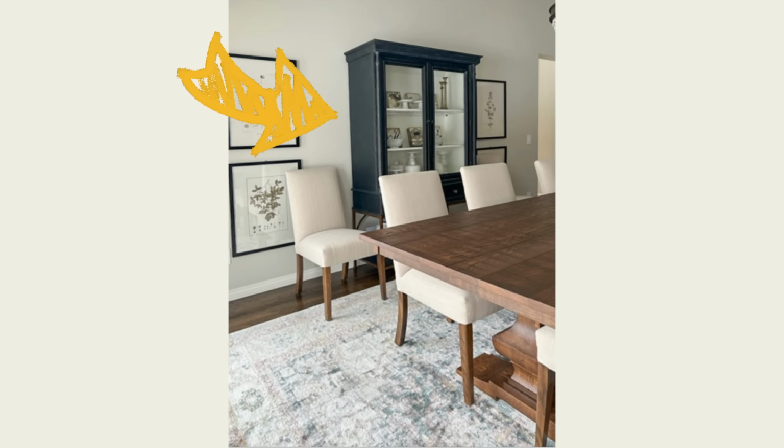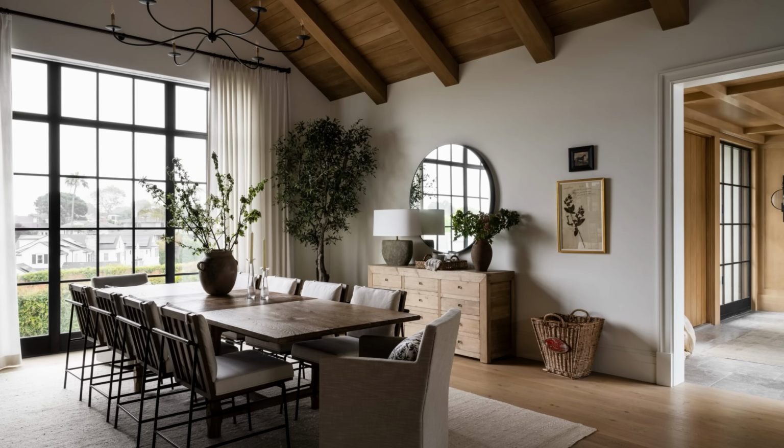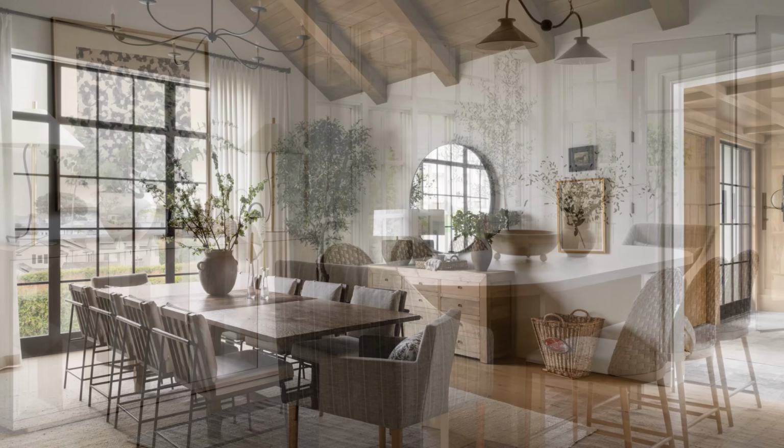If you have a dining room with a hutch, I get that it gives you storage, but it completely takes away the ability for you to place 2 lamps on your sideboard with a piece of art or a mirror above it to give you that glow in the evenings during dinner.